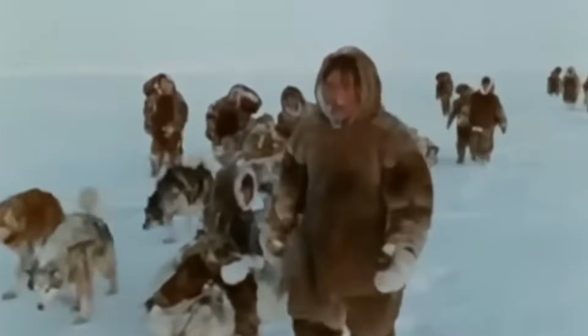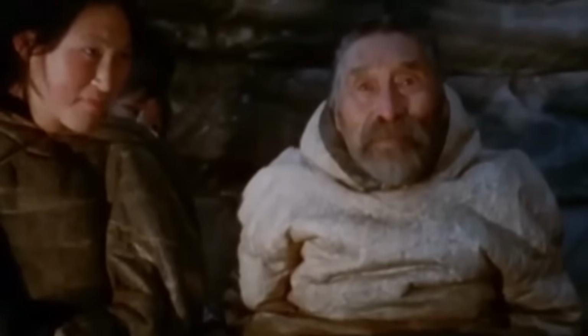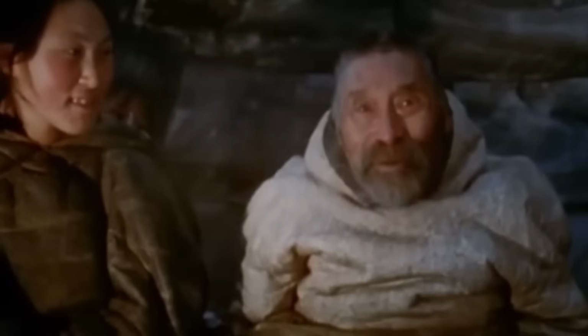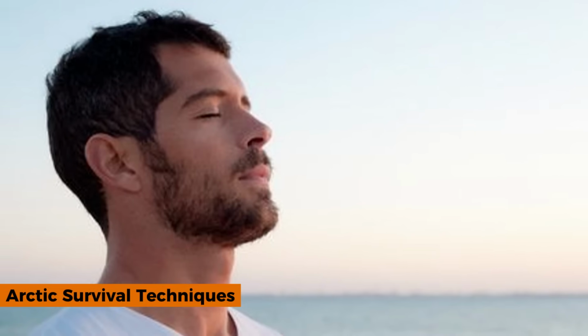The Inuit have mastered a different approach. Through generations of living in the Arctic, they've developed mental techniques that keep panic at bay. Their first trick? Controlled breathing. By taking slow, deep breaths, they avoid the rapid breathing that comes with panic. Each slow exhale releases less heat, and the measured breathing helps calm the mind. When you're trying this at home and your partner asks why you're breathing like you're in a yoga class while getting ready for bed, just tell them you're practicing ancient Arctic survival techniques.